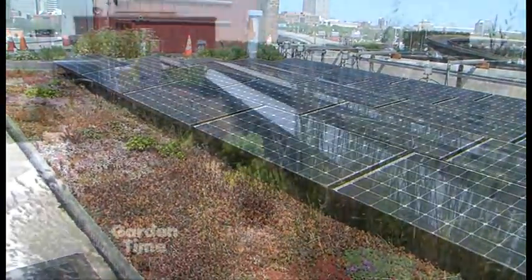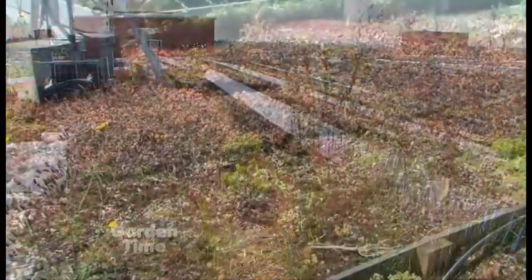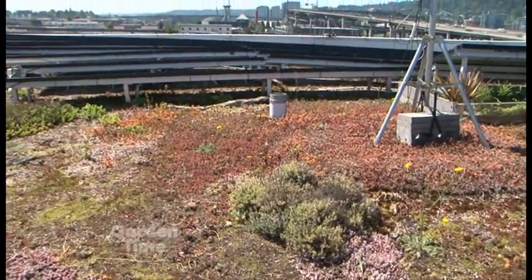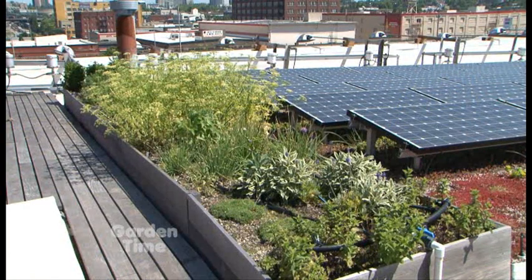Sure does, definitely. So Angela, tell me about the benefits of doing this type of system on a roof. Well, number one, this helps out with our stormwater management. The green roof captures the rain and also filters pollutants that are in the air before it drains down into the river. And this is now mandatory for any new development that's happening in the city of Portland.